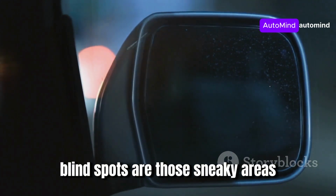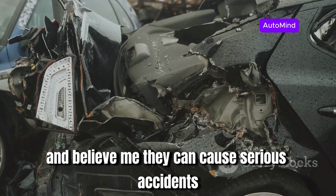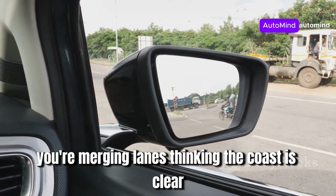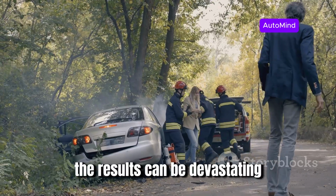Blind spots are those sneaky areas around your car that you can't see in your mirrors. They're like hidden traps, waiting to catch you off guard. And believe me, they can cause serious accidents. Imagine this: you're merging lanes, thinking the coast is clear. But hidden in your blind spot is another car, on a collision course. The results can be devastating.